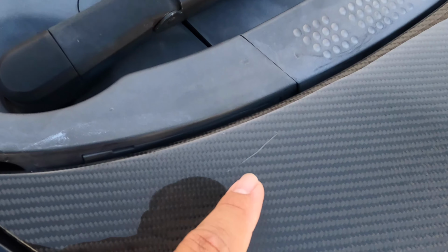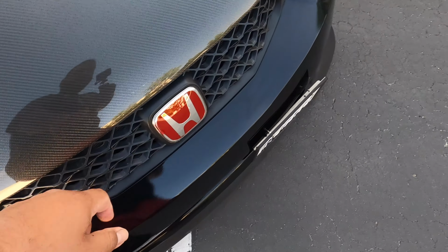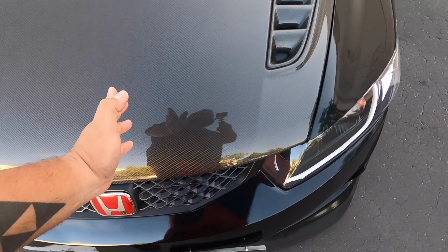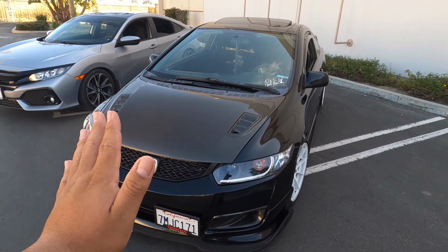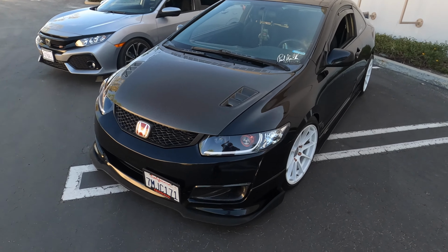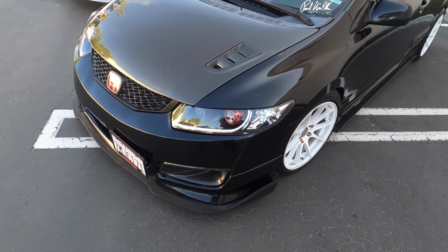Now, to say it's in perfect condition, no, it's not. He even said it. You got a scratch right there, a little one right there, and a little one right here, but you can't tell. Just restore this, dude, and it's still gonna be less than $900. I already know where I'm gonna go if this gets even worse, and put another clear coat and pretty much bring it back to life. I'm gonna do it to the air duct as well.